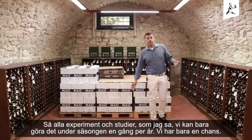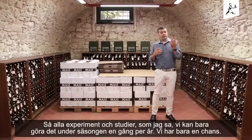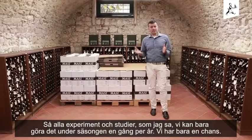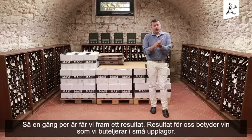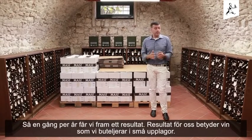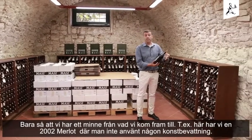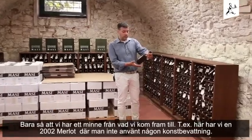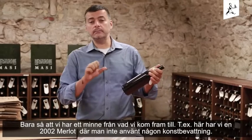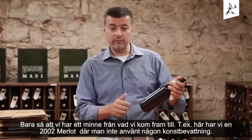So after all the experimentation, all the studies that, once again, we can make just in a season, so once a year, we don't have many chances. So once a year we have these results, and results for us means wines that we bottle, of course, in small batches, just to have the memory of what we did. For example, here we have a 2002 Merlot that has not been watered, so has been just grown without any kind of irrigation.